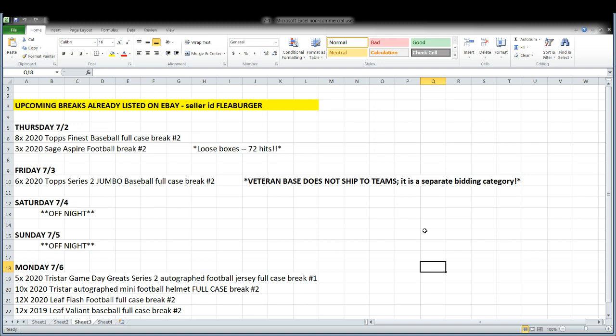We're going to be really busy when we get back at it on Monday night. It'll be TriStar Game Day Greats Series 2, right? Football jerseys, we're going to break it by the full case, and then we'll break a full case of TriStar Autograph Mini Football helmets, a full case of Leaf Flash Football, and a full case of Leaf Valiant Baseball.